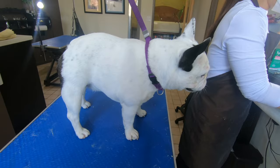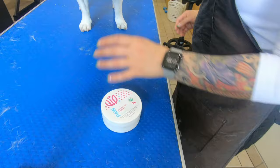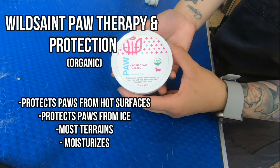The last and final product of the day is the Wild Saint Paw Therapy Cream. And this is really great. If you've heard of Musher's Secret, this is basically the same thing. I don't know if Musher's is organic, but this product does the same thing.